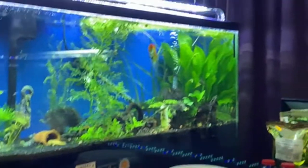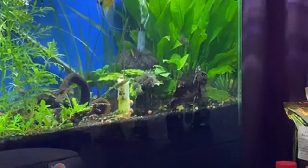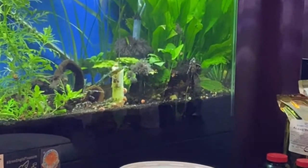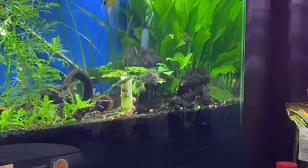Oh, there's my flash pleco. Look at this flash pleco, guys. Yeah, we can get that set up some other time, especially once I get this rack up and running, you can see how I got everything set up. Yeah, Sean, thanks.